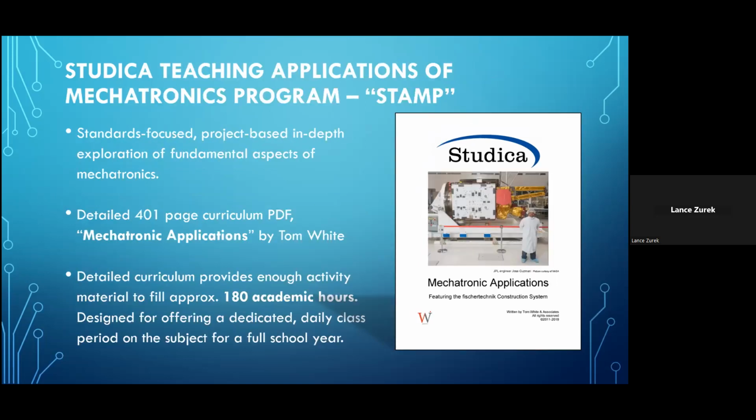The second set, of course, is the Studica Teaching Applications of Mechatronics Program set, or STAMP, as I mentioned. Again, this is designed as an in-depth, standards-focused, project-based exploration of fundamental aspects of mechatronics, and it's all built around a highly detailed 400-plus page curriculum document entitled Mechatronic Applications, written by noted STEM expert Tom White.